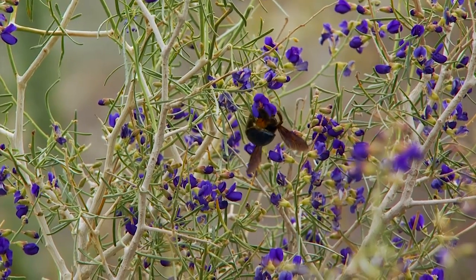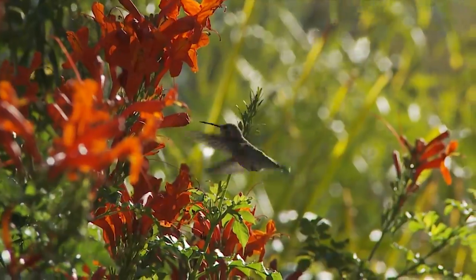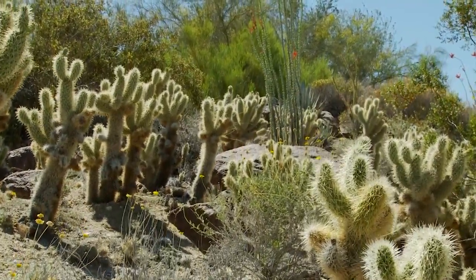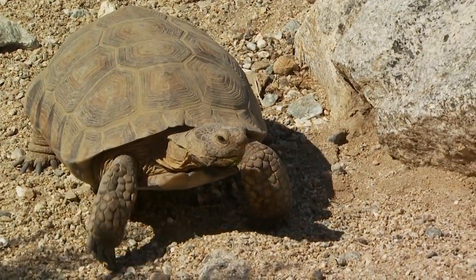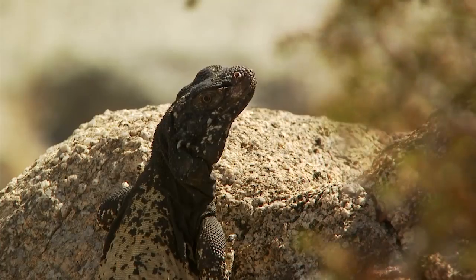And life has found fascinating ways to adapt to any environment on Earth. Deserts are no exception. Certainly our desert friends do face many challenges in surviving these harsh conditions. That's why they've evolved in so many specialized ways.